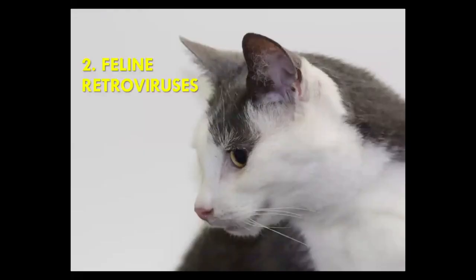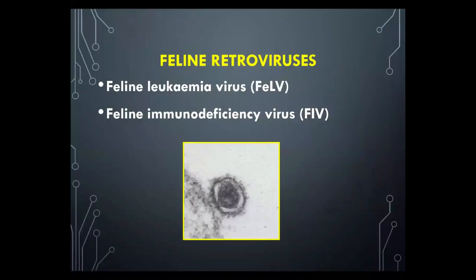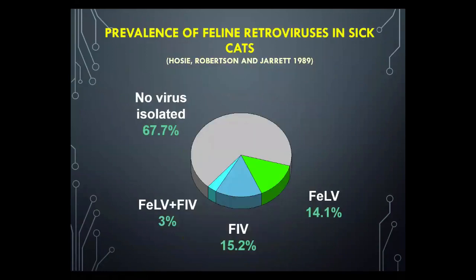What about that feline retroviruses group of viruses? Well, these are 2 viruses, one called feline leukemia virus and one called feline immunodeficiency virus, and they're both retroviruses. Now, these retroviruses are really quite clever little viruses. They hide away inside cells very quietly. They don't kill the cell, and they use the cell's machinery to make more virus. These retroviruses are considered, or were considered, really quite common.